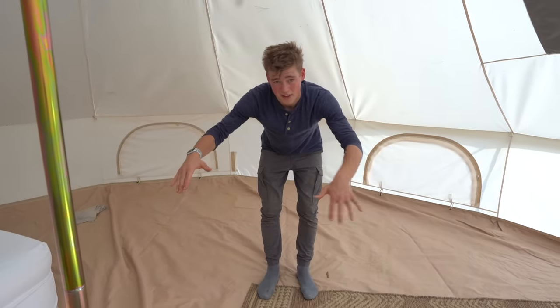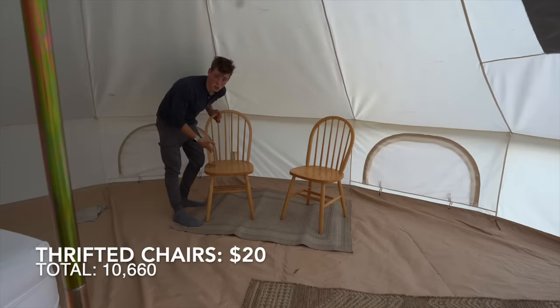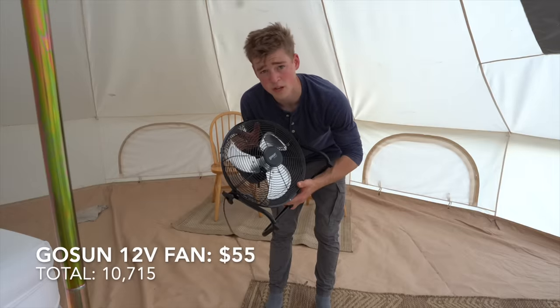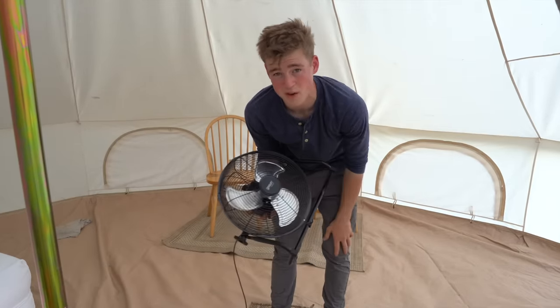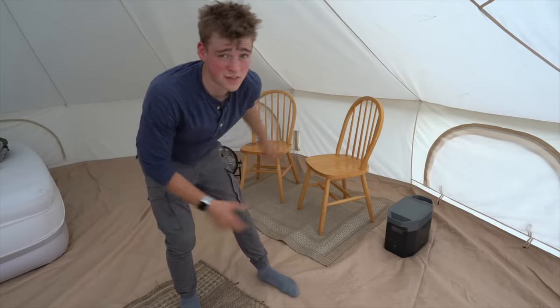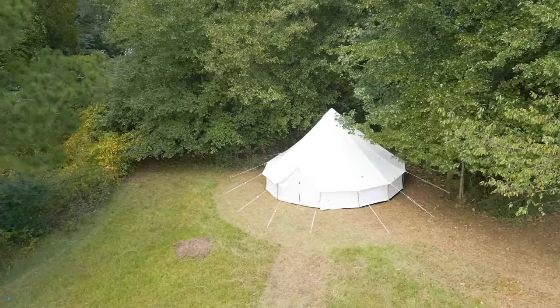Okay, so now I'm in the side of the tent, which is the living room. I got two wood chairs. I have this GoSun Breeze fan, which you can power off just 12 volts, so you can use a way smaller battery pack than the Delta. Right here, we have the living area. Super basic now, just have the basic chairs. But tomorrow, me, Joe, and Kimball are gonna make this look epic.